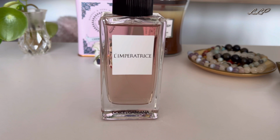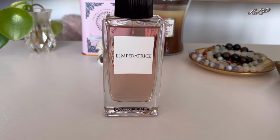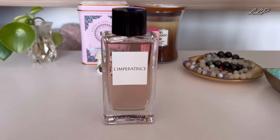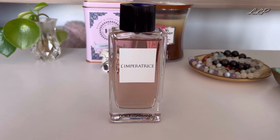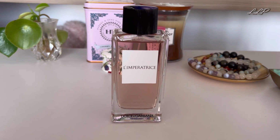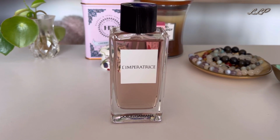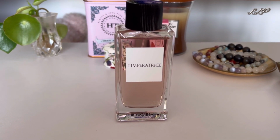And last in my summer collection, warmer weather collection, is Dolce & Gabbana's La Imperatrice. This is also a recent purchase. I also have a full video on this one. This one is a 100 ml eau de toilette. I had heard about it online, and I heard that it was a watermelon fragrance, so that piqued my interest right away. But on the Dolce & Gabbana official website, they don't list watermelon as a note, but instead they have kiwi. So I'm not sure if kiwi smells like watermelon.